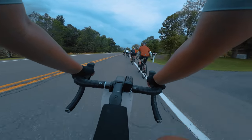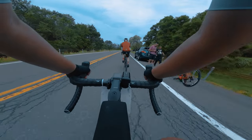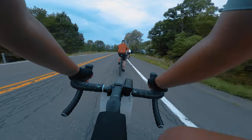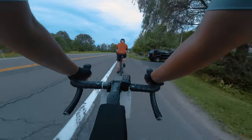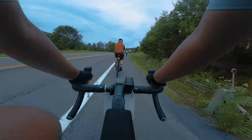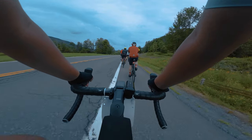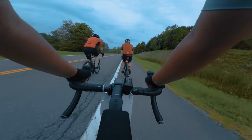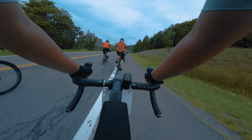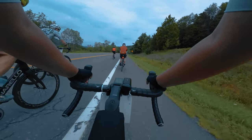I found that staying inside the draft of riders, mostly men, in front of me was the best strategy. Don't close any gaps, let the men do it. My coach suggested not to hit 240 watts in any of the hills just to keep up with the group. Pace as much as possible, and eventually I will catch the group. For the first 20 miles, I averaged 120 watts, moving at 23.5 miles per hour at an average heart rate of 162 beats per minute.